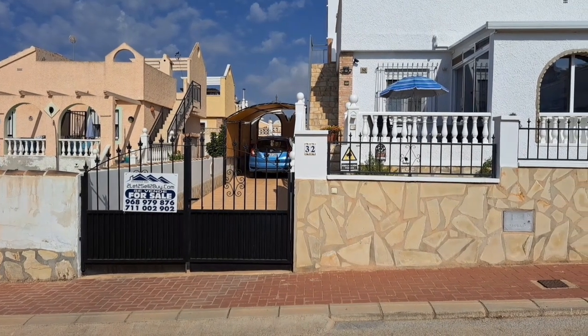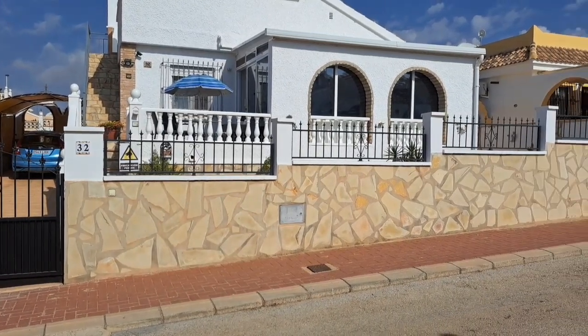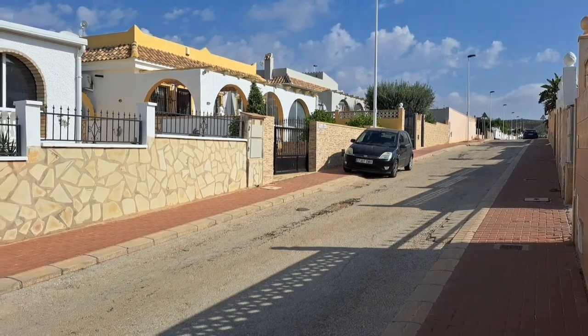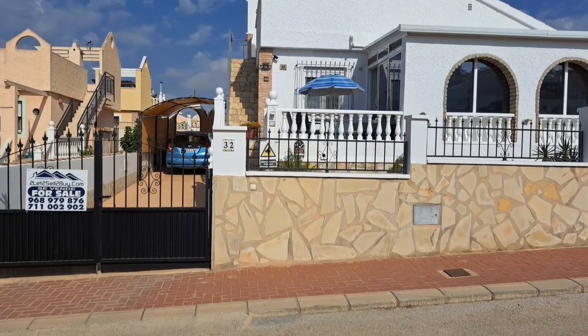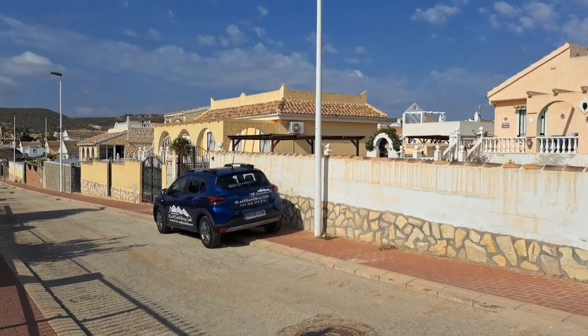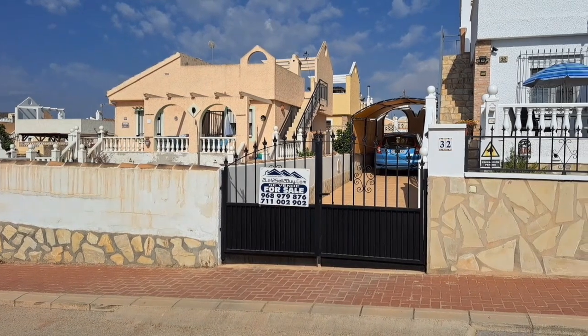Right guys, I have a lovely two bedroom, two bathroom property to show you today. And this is the road. It's a beautifully maintained villa and it's on with tolettosellToBuy.com. So let's go in and check it out.